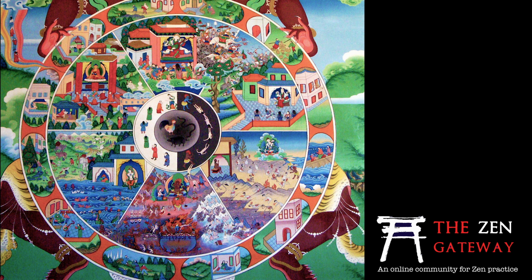Moving in a clockwise direction, round about 1 o'clock, you get what are called the fighting demons. Moving on, you get the animal realm. At the very bottom, you get the hell realms. And then moving up, 7 o'clock, you get the hungry ghosts, and then at 10 o'clock you get the human realm. Sometimes the animal realm and the hungry ghosts are interchanged. It does vary a little, as I say, there are variations on this.